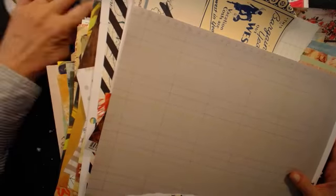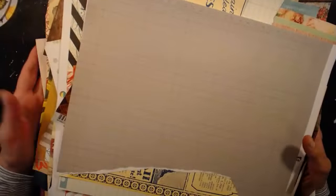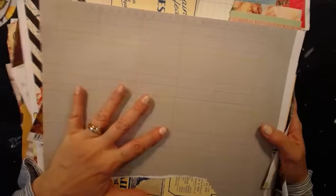No, let's everybody get your scraps out, or at least make a note to get your scraps out and make something with them. We're going to do that. Now, you can go about this a couple different ways. You could go and cut this up.